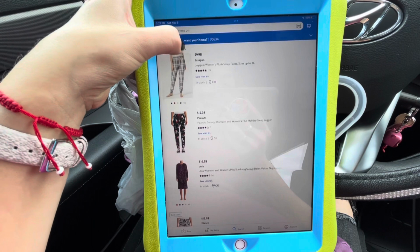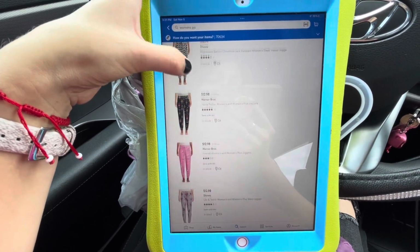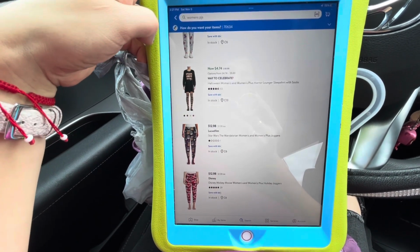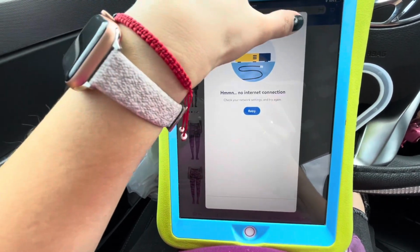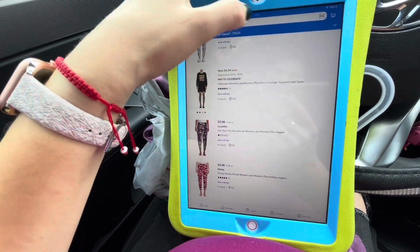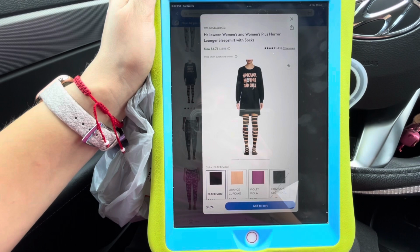They actually have all those options there, so you just want to scroll down and look for anything that is clearance, okay? So that's how I knew. It says Way to Celebrate. I clicked on it. It says in stock. Oh, it says no internet connection. All right, let me do the personal hotspot for this little tablet here. There you have it. It shows you all the ones they have.